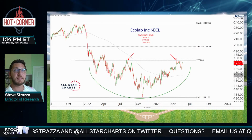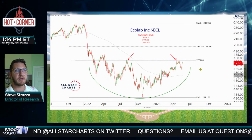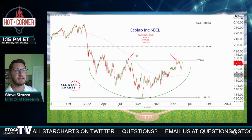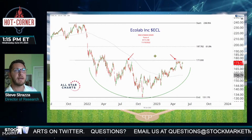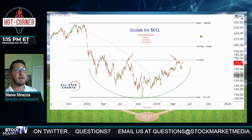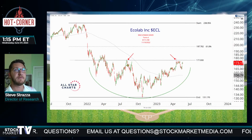We are up about 1% today. Still trading around 175. We want it on strength above 177. Got those August highs here. We love to define our risk at the August highs. And target, at least first price target, 198. And we'll reassess once we get there, but why not? A secondary of 239.